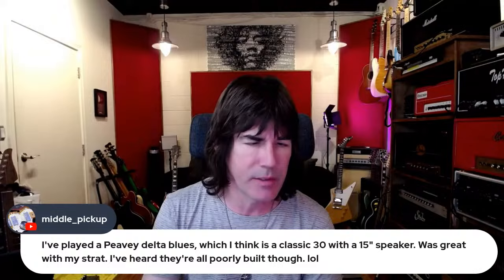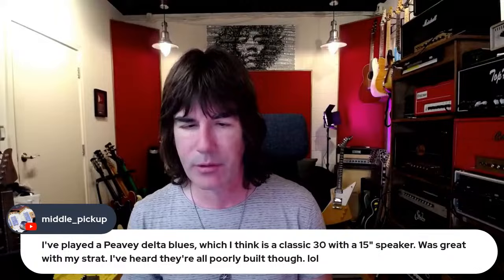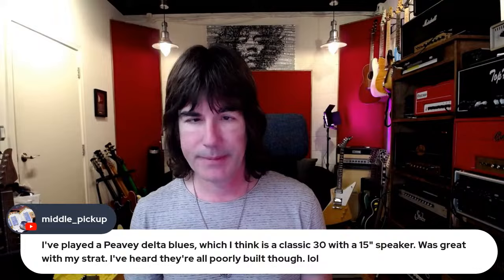Middle Pickup says, I've played a PV Delta Blues. I think it's a Classic 30 with a 15. Yeah, I think so too. It was great with my Strat. I've heard they're poorly built. Well, they never had a great reputation for build quality, but your mileage may vary, I guess.